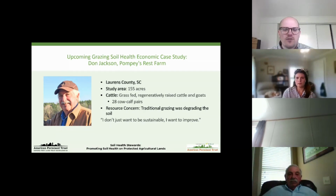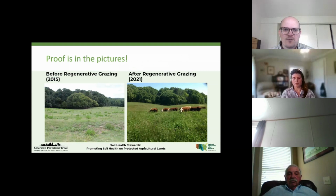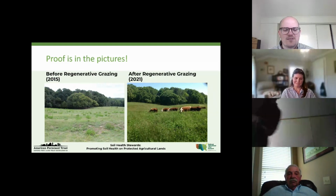Traditional grazing was degrading the soil and also degrading his wallet. So a great quote from Don was, "I just don't want to be sustainable. I want to improve." And that same philosophy of leaving the land better than he found it, being a true steward of the land. And more than just words, Don sent us the proof.